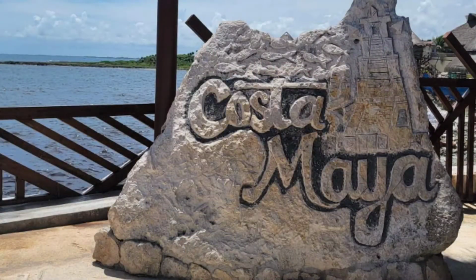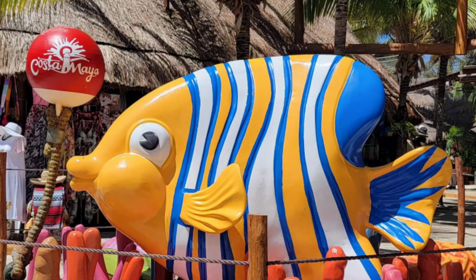Okay, so the next day is Port Day, and it is Costa Maya for our sailing. Now, I know they do 4-day cruises and 5-day cruises, so we did the 5-day, so our first port day was Costa Maya.